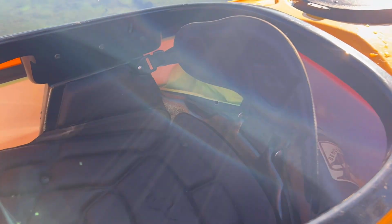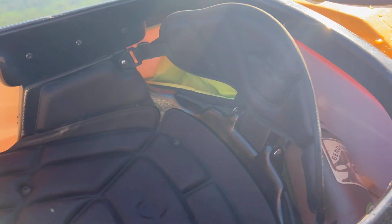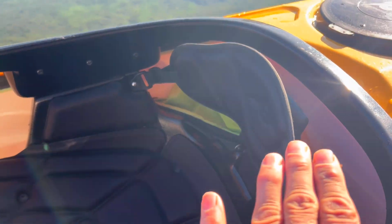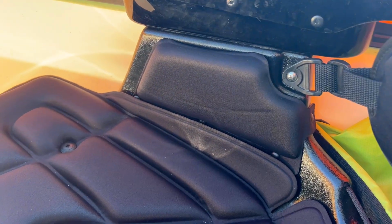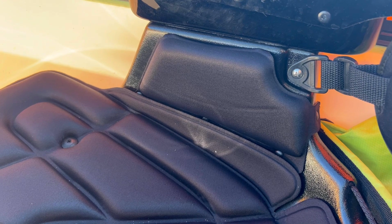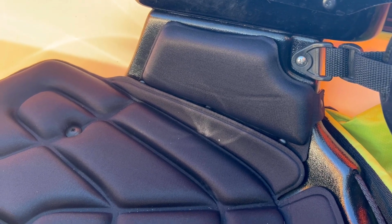It just gives me the support I need, but still with the nice movement and doesn't interfere with the skirt. So there are the hip pads, and those are removable if you want a little bit more room, or there's actually some space to shove additional foam back there if you want to bolster them up.